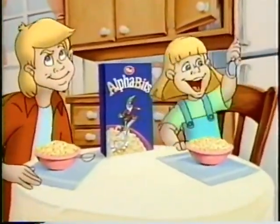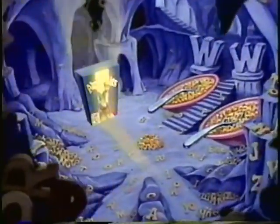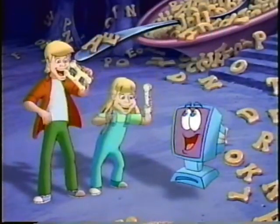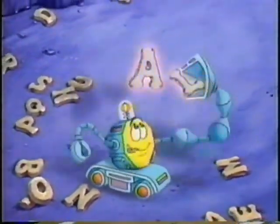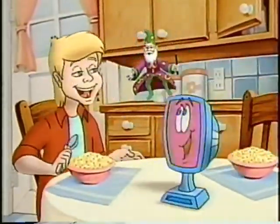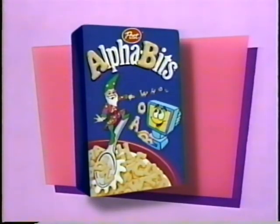Where do alphabets come from? I'll show you. Alphabet! Yeah! This is Alpha. Hi Alpha. Alpha makes bits. And 8 bits make a bite. Alpha, have a little milk. Thanks. Alpha Bit cereal. Magical bits of fun in every bite.